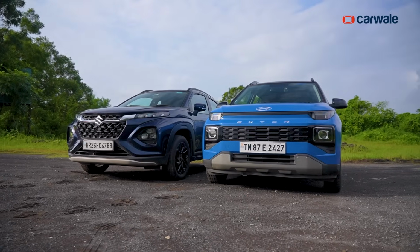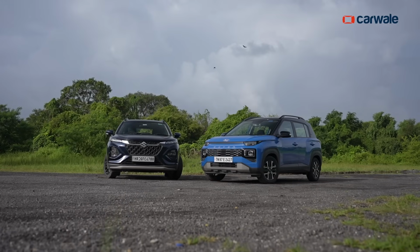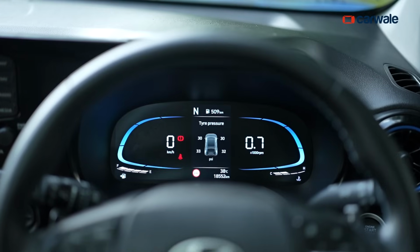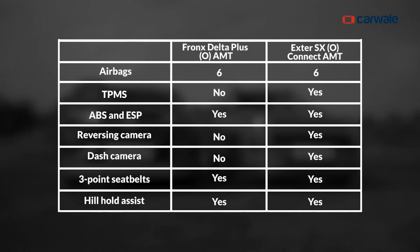In terms of safety, both the Exter and the Fronx come with 6 airbags, ABS with ESP, 3-point seat belts, and hill hold assist. Additionally, the Exter gets a reversing camera, tire pressure monitoring system, and a dash cam as standard. Let's take a look at the full list of safety features for both.